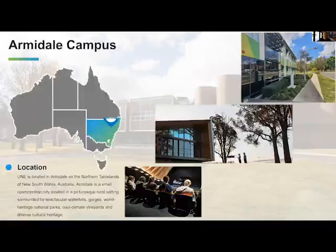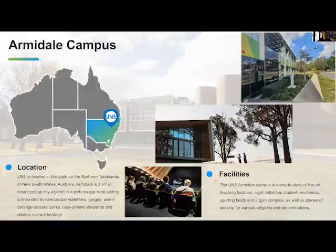To give you an idea, our campus is located in a small city called Armidale. Armidale, as you can see on the map there, is in a region called the Northern Tablelands in the state of New South Wales. In terms of that map, we are almost exactly halfway between Sydney and Brisbane, to put that in perspective. So it's a regional area. We have, as it says, a picturesque rural setting.